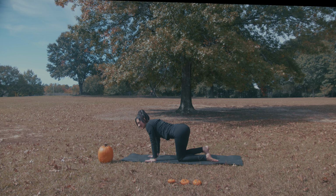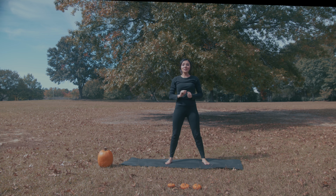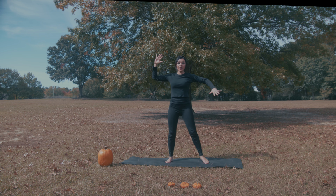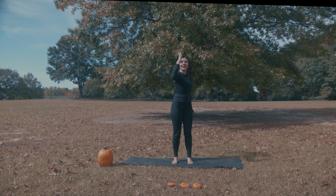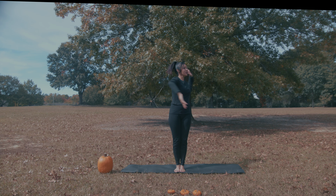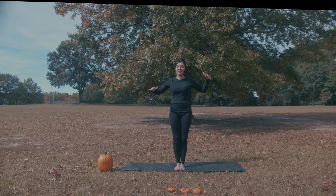Good job, friends. Okay, it's time to start our Halloween story. In Halloween costumes, the spooky young yogis created twisted branches in moonlit trees. So imagine you're a twisted branch, and let's twist from one side to the other. Big breaths in. Big breaths out. Big breaths in. Big breaths out. Good job.